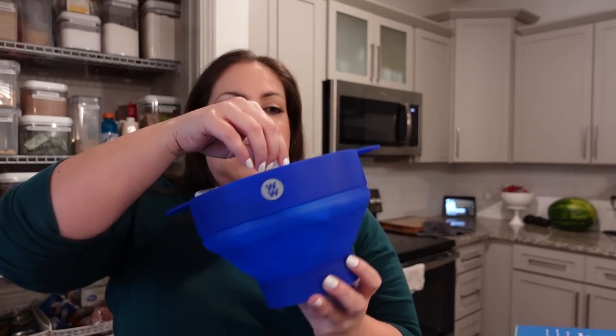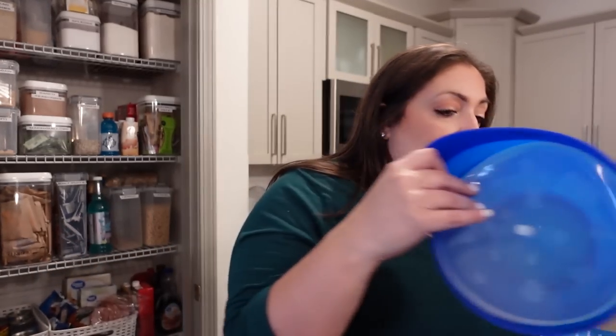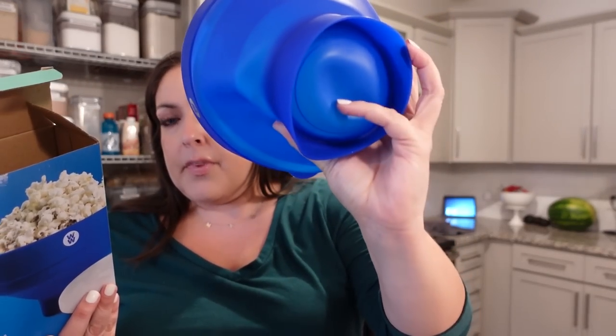I don't know how this works, because it doesn't even fit. Maybe this goes out on the bottom. I don't know. Fill lines for easy measuring. I don't see the lines that they're talking about. Oh, okay. I see them, they're on the bottom. I don't know if you can see them.